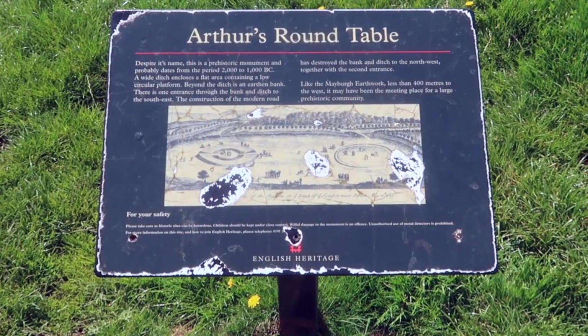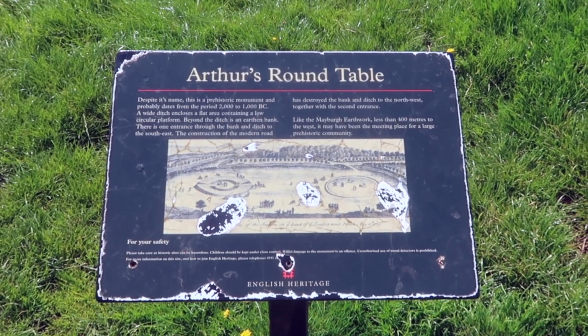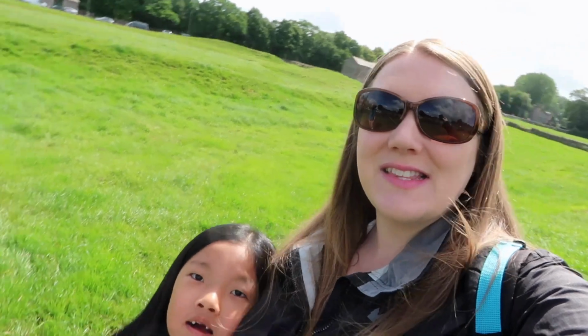The first one is the one we're at right now, which is King Arthur's Round Table. This area is a Neolithic henge. It's about 4,000 years old. It looks like this. I don't know if you guys can see. Apparently the view is better from above, but they also believe that this was once King Arthur's jousting ring based on the shape of it in the stories. So pretty fun and pretty cool. This is a free place to visit. It's just hanging out here, but it is within the English Heritage bubble. So yeah, if you want to see it, it's here.